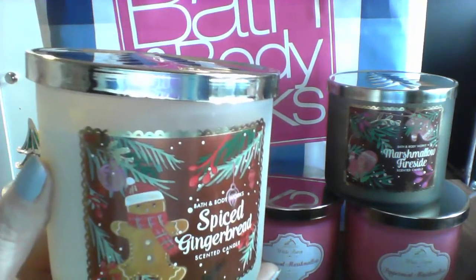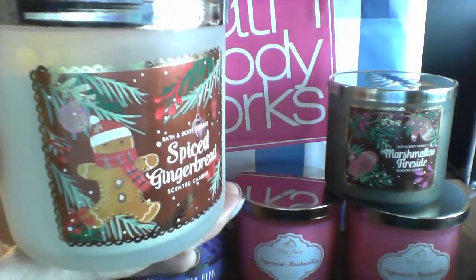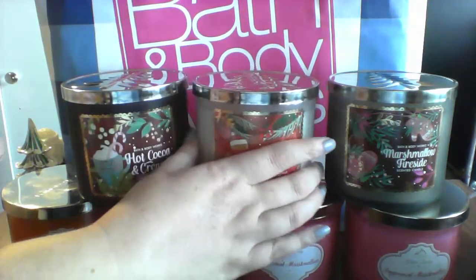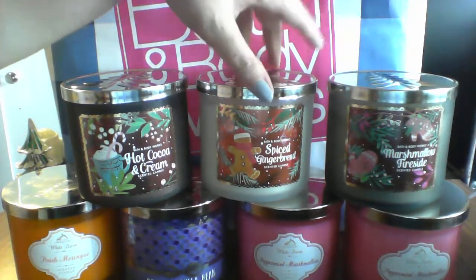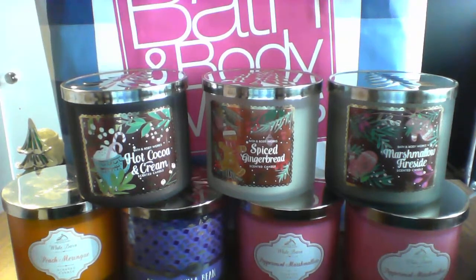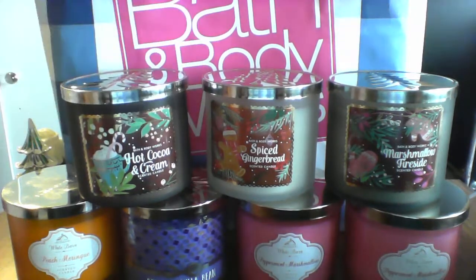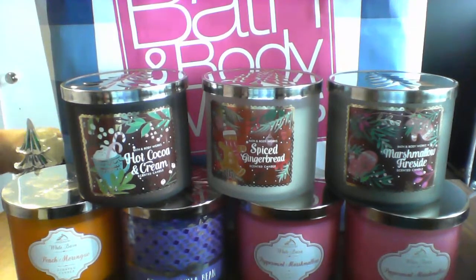But I don't like spicy stuff, and it's not spicy, but it's bordering on it. So it smells good and makes you think of gingerbread cookies, which I don't eat anyway, so I don't know why that would have mattered. It's something that I might exchange at some point, which is good because that's the $12.50 candle, so I would be getting the full $12.50, not like the $8 or whatever it is. I don't know, I just bring things back, I don't understand it.